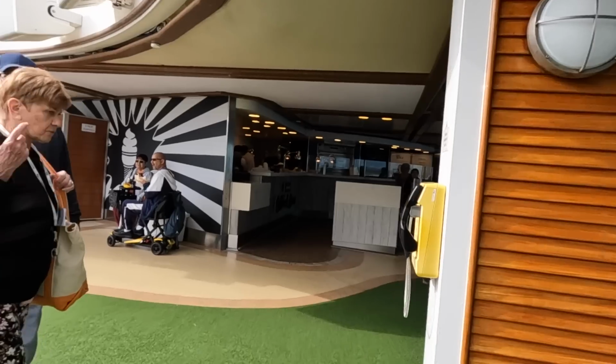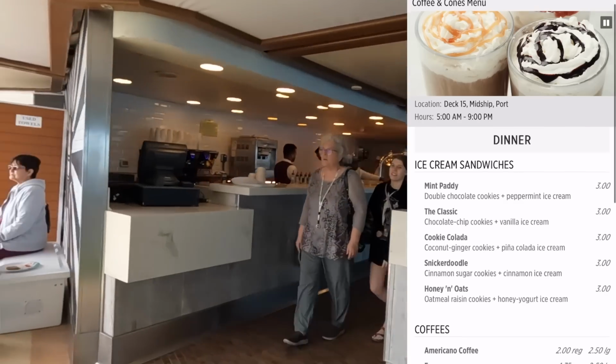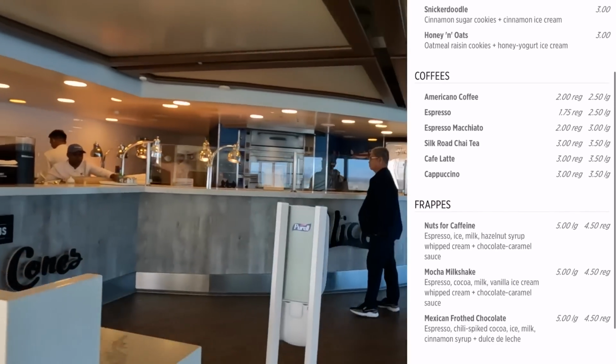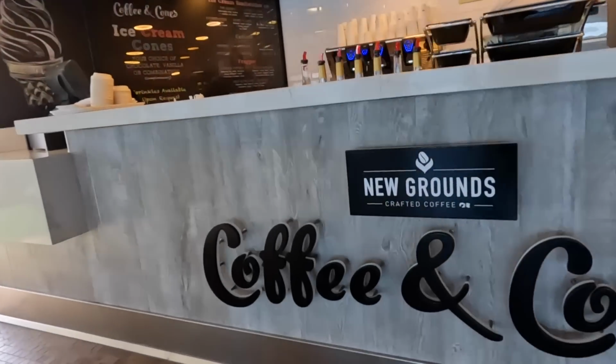Okay, and here's cones, coffee and cones. Pizza. He says to come back around noon. It is 11:45. He is making the gluten-free dough. I'm excited. This is where we are.